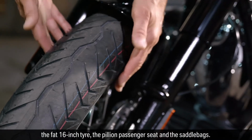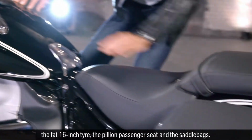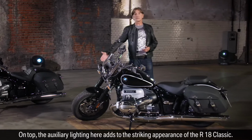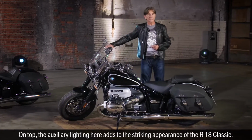tire, the pillion passenger seat, and the saddlebags. On top, the auxiliary lighting here adds to the striking appearance of the R18 Classic.